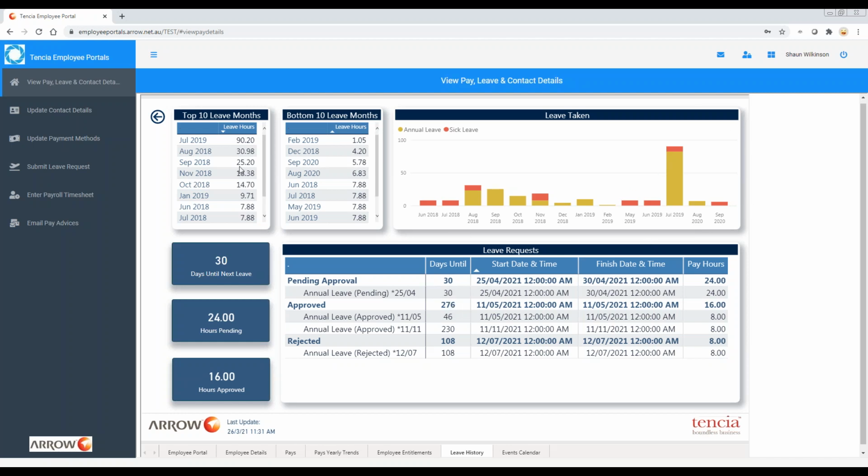Along the top here, we get a little history of leave. We can see the months in which me as an employee are taking leave and the months I'm not taking leave. And you can then obviously get a graphical representation in the history of leave taken here in this graphic. You can see red is the sick leave, yellow is the annual leave, and you'll be able to see the periods in which holidays were taken. You can see July 2019 was the largest period of leave for Ben in this instance. Very quickly you can see the periods that they're away.